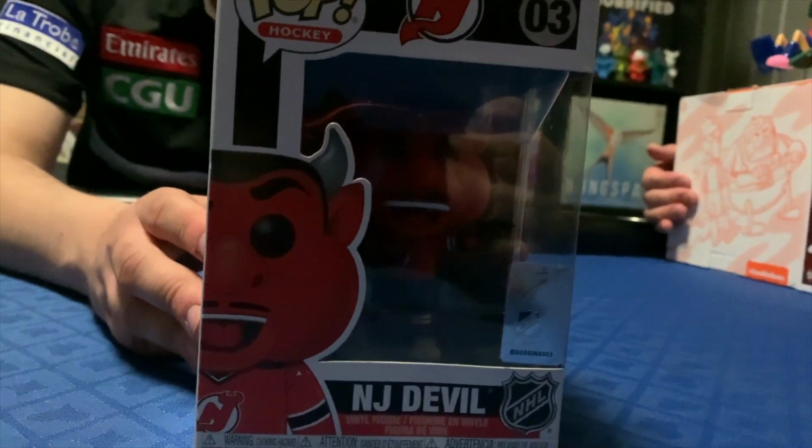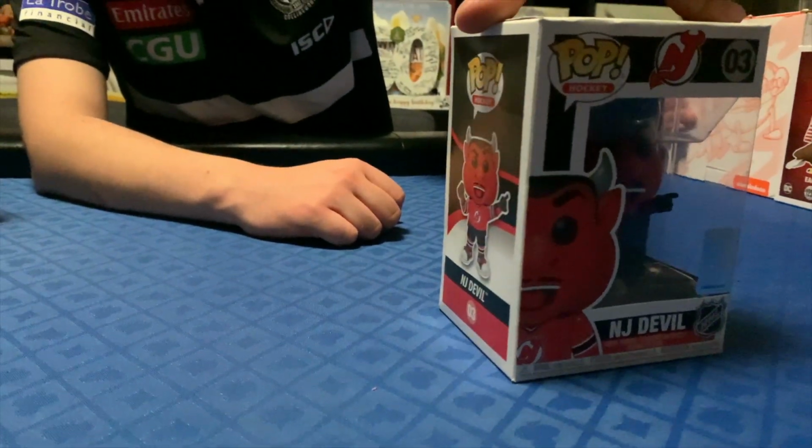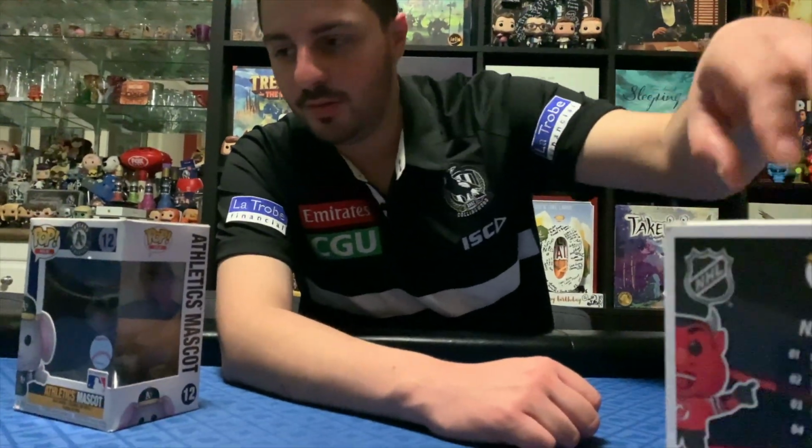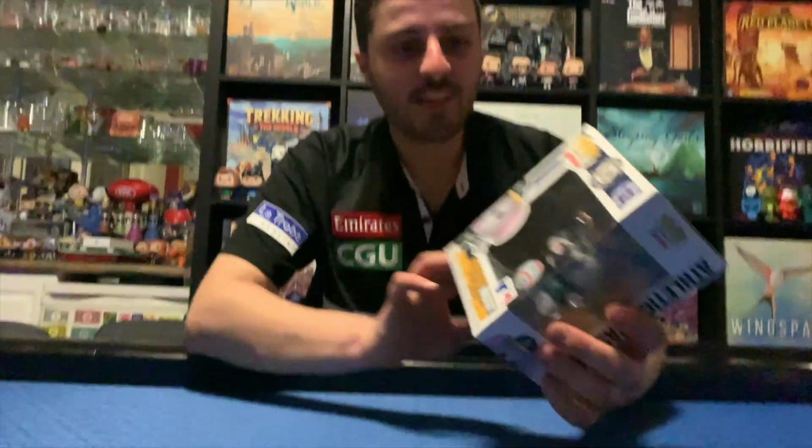So the New Jersey Devils mascot. Nice. He's pretty neat. A lot of these ones were damaged, unfortunately, which kept you from buying them, and some were teams that I don't like. All right, and the next one.